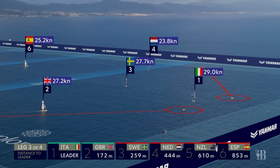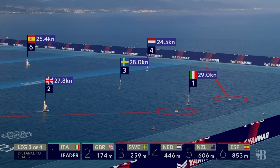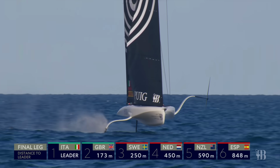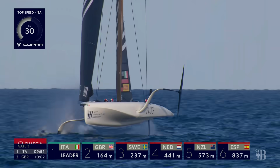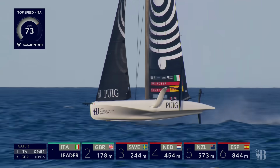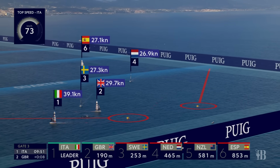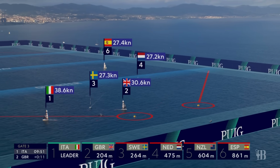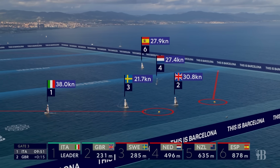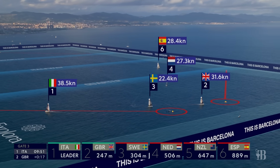Luna Rossa, Prada Pirelli, like their UniCredit Youth America's Cup team, like their AC75 team, just know how to execute and get it done. They're around the top gate for the last time and heading home to lead this fleet in the semi-finals after 2 races. Not completed yet, though, and we've been called out already today.